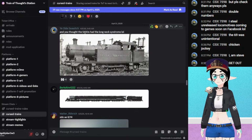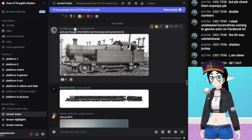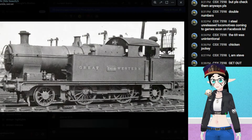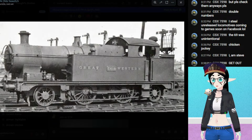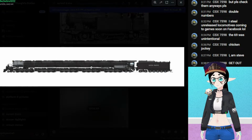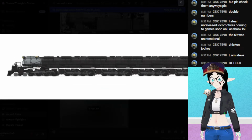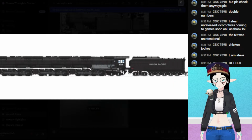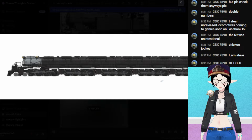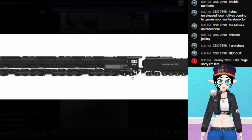And he thought the 5600s had long neck syndrome, according to USS Salem. Yeah, not gonna lie, that's a goofy looking boiler and smoke box. Oh. Hello. So it's the biggest of boys. Let's see, we got 4-8-8-8-8-8-4.